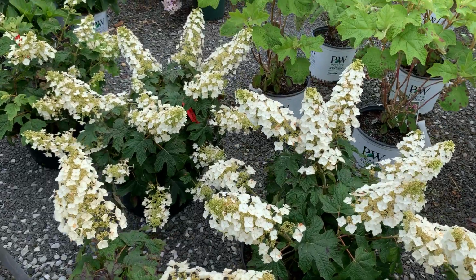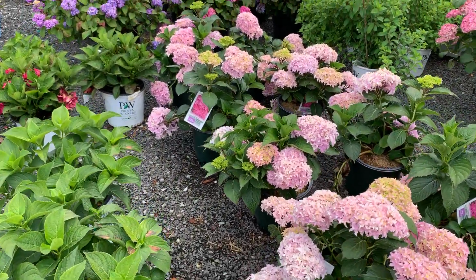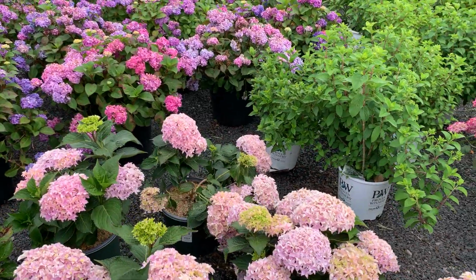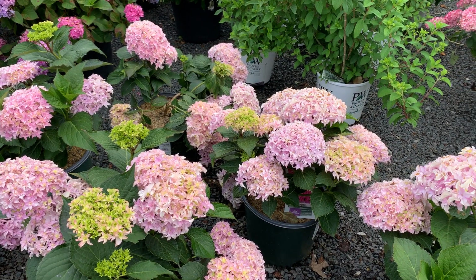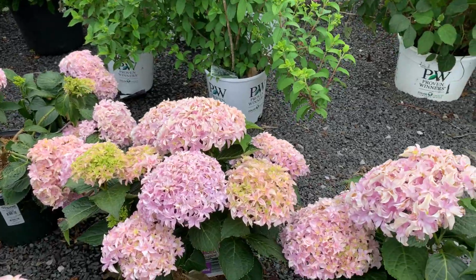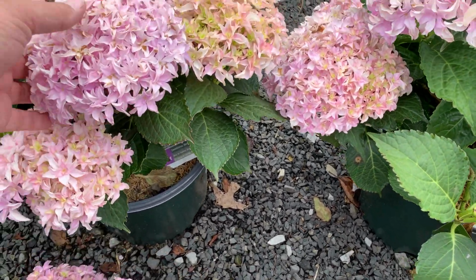Now you have one of these at your own house. Yes, I do. And this is Ruby Slippers. This is one of the new plants that when it was first coming out, I thought, I don't know if I like it or not. But this is an Inspire. It's called Inspire. This is really beautiful. Long blooming, but it's the size of the flowers. Look at that. And it doesn't look like a regular hydrangea.